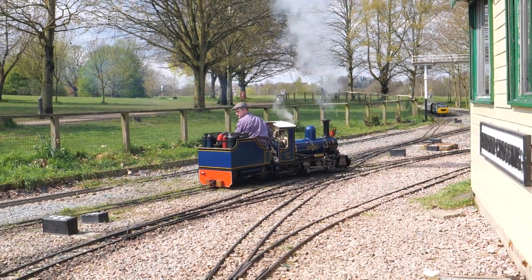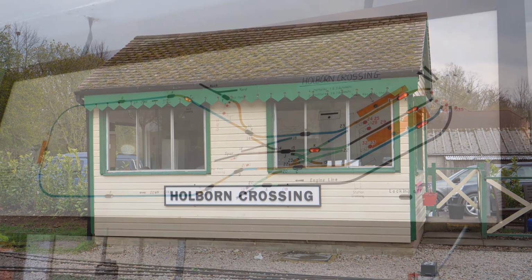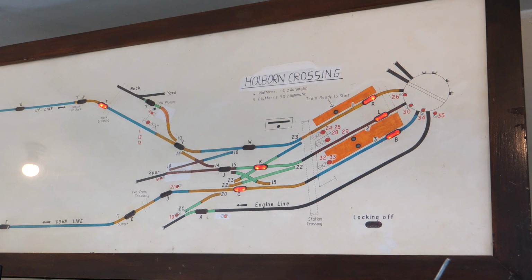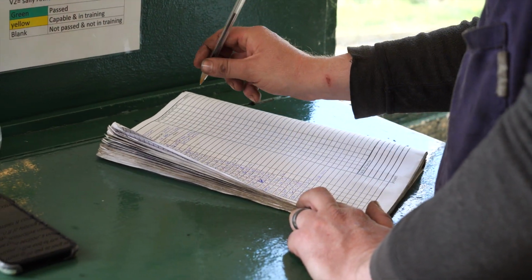All this requires the locomotives to pass through a series of points and crossovers, and the movements are carefully coordinated from the Holborn Signal Box. The signal box and frame are really interesting and probably deserving of their own video. The box was built in the mid-80s to control the 15 signals and 8 sets of points. And as you would expect in a signal box, all movements are logged in the book by the signalman.